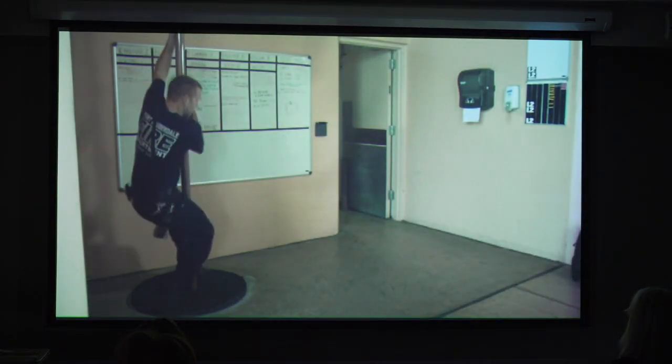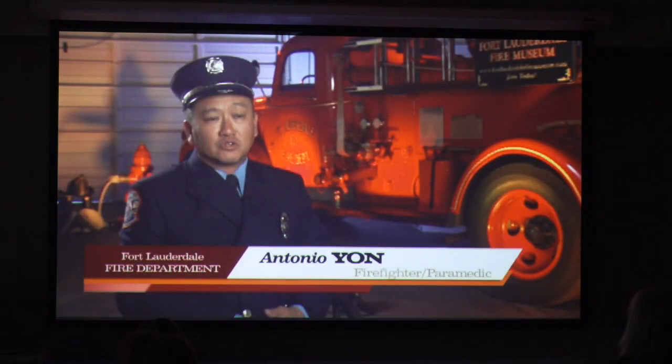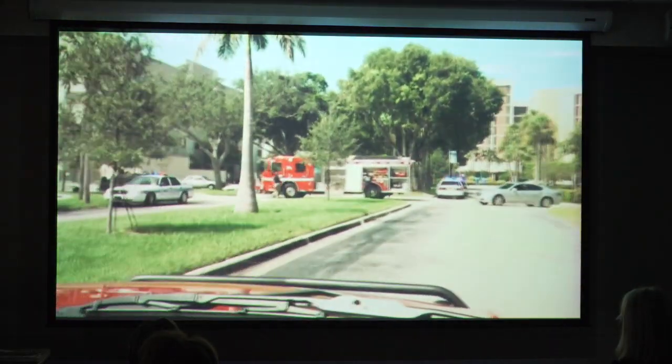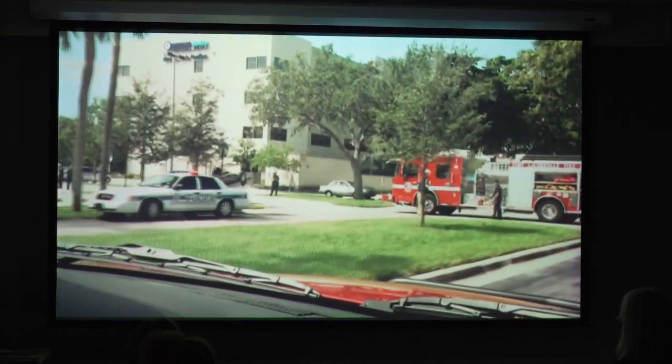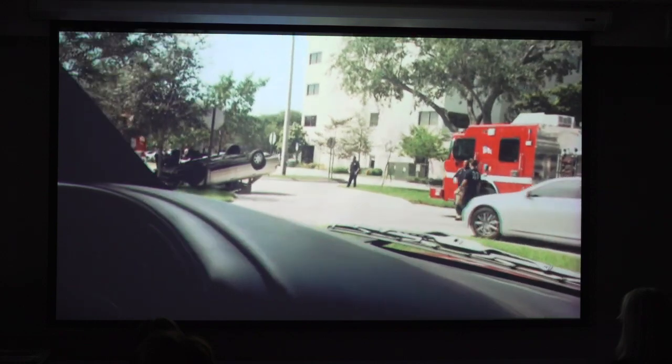When the bell goes off, when the sound goes off, go downstairs and be in your truck and be ready to go. For the majority, because of the way our stations are laid out and the amount of personnel that we have, we can get an arriving unit in 6 minutes or less to a call. And then we can start mitigating the problem and continue from there.